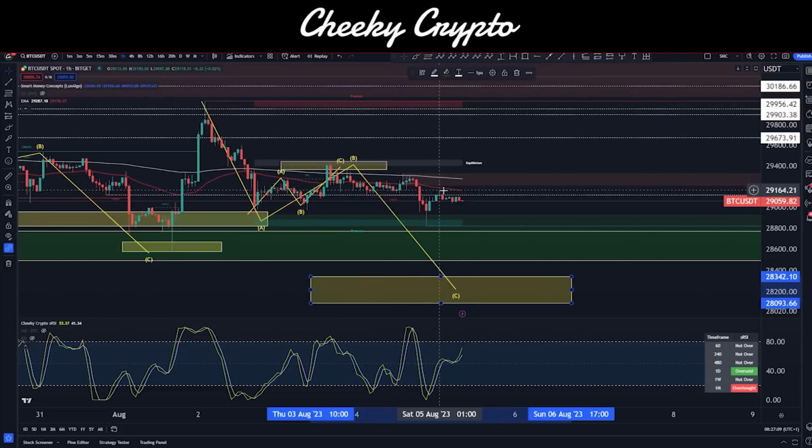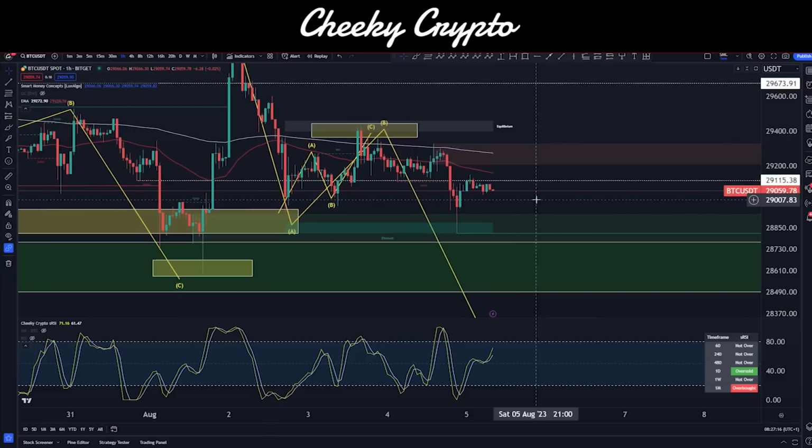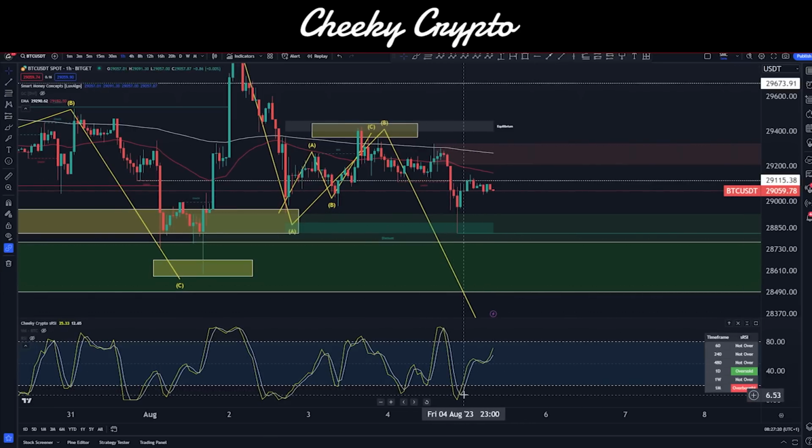You can also see that we've got rejected on the 200 EMA and we're also below the 50 EMA right here as well. Okay, and you can see that we haven't really had any kind of major moves back to the upside. Our stochastic RSI momentum indicator is shifting back to the overbought range, indicating that there isn't really an appetite to be buying at these recent prices.